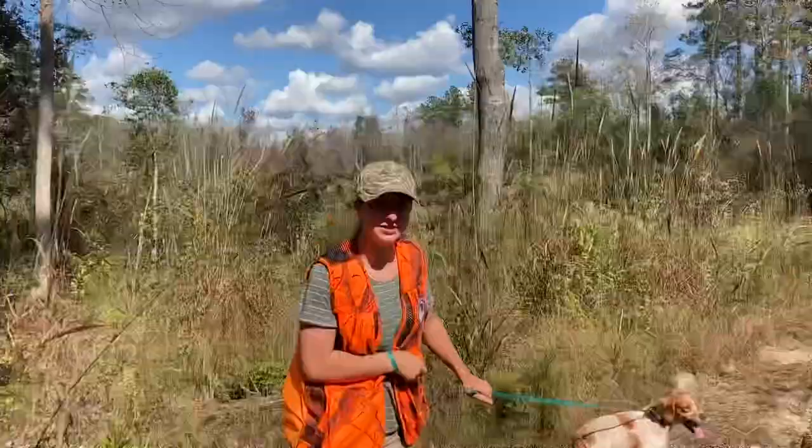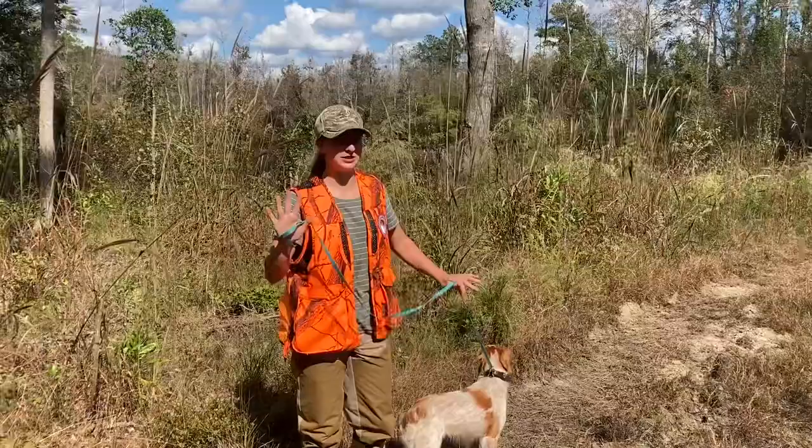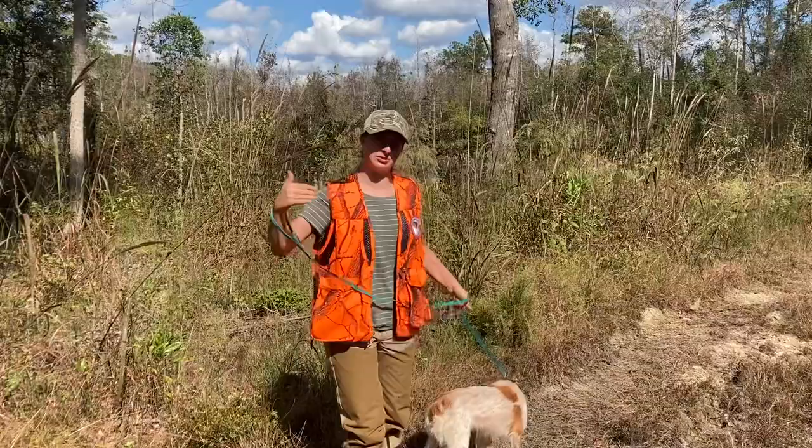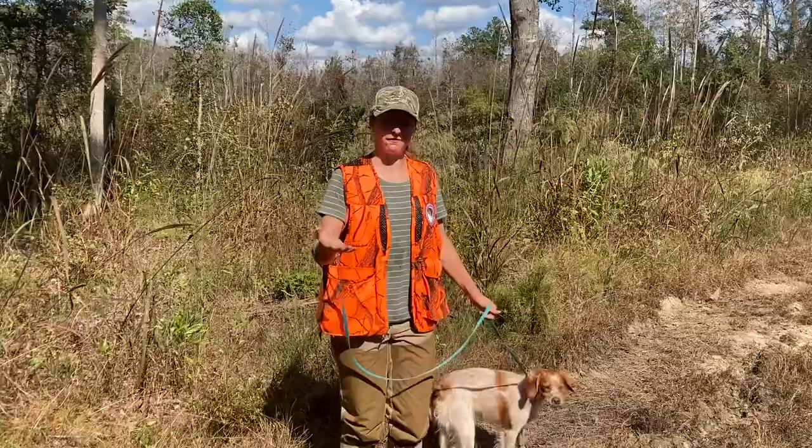So, if you saw that, she pointed a bird, and it was a really nice point. She stopped and didn't move at all. We all came around her, and she let us come up to her, which is what you want. You don't want them to move at all. There were actually three quail in that little covey area, and they flushed, and the gunner shot and knocked one down.